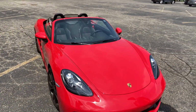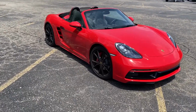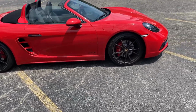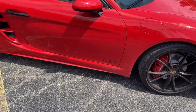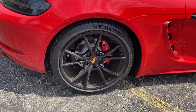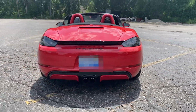I'm Ben. I'm Alan. And today we have this 2019 Porsche Boxster GTS. Here's the 718 in Boxster format in Guards Red. This is an awesome spec. We got black wheels, 235s, 20 inches up front on Michelin Pilot Sport 4S tires, sort of the best in the business today. We got 265s in the back, which are really, really thick for a car this size.